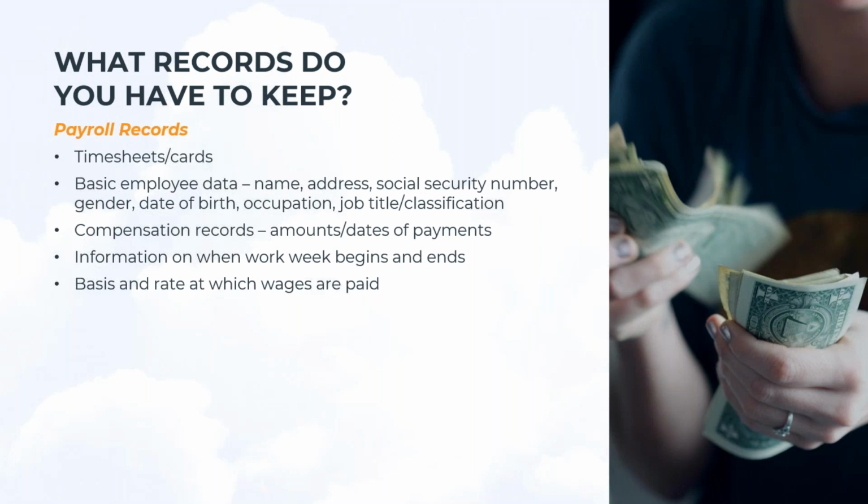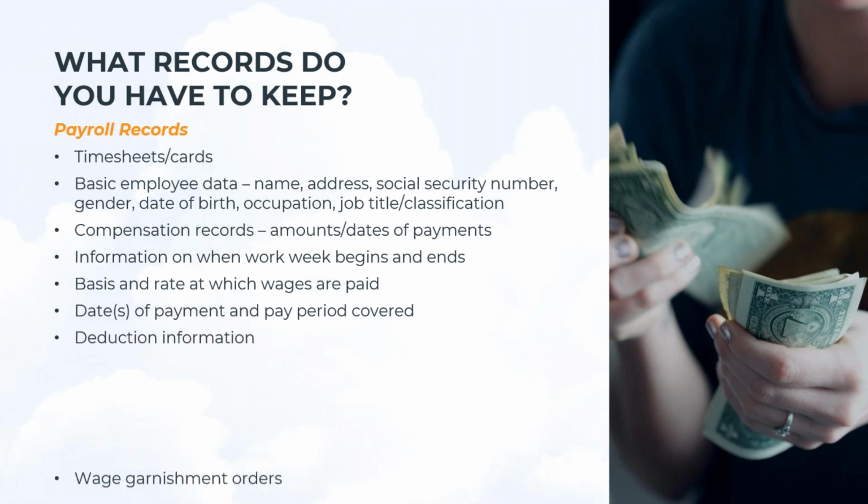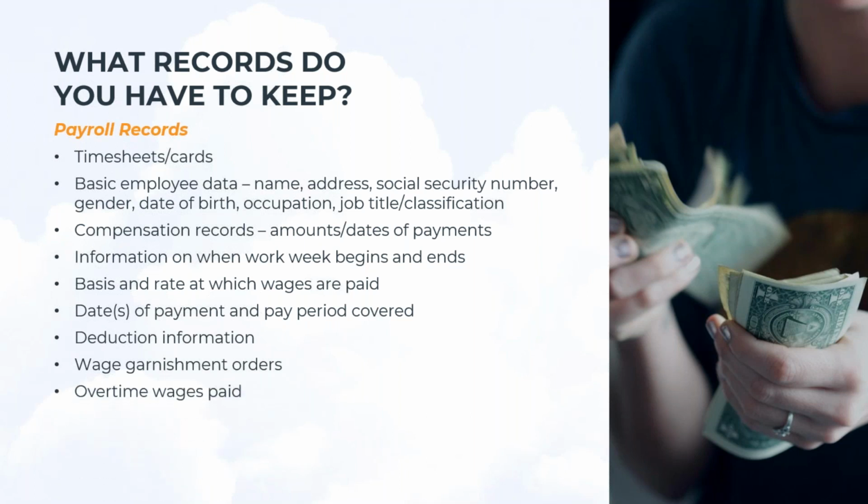The basis and the rate at which wages are paid. So in your payroll system now, you have someone who makes $10.50 an hour. That's the basis and the rate at which you're paying those wages for that person. You need to keep the dates of payment and the pay period covered, deduction information, wage garnishment orders, overtime wages paid, fringe benefits paid, and then total wages paid each pay period.